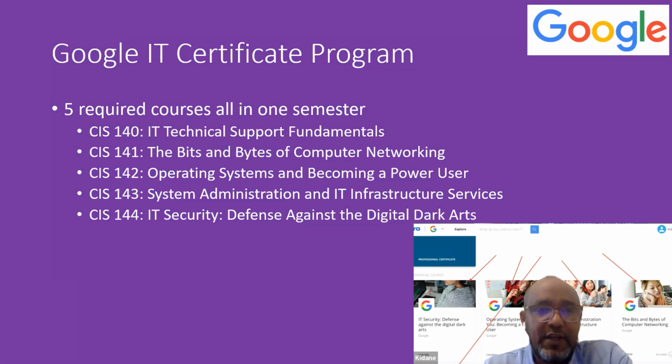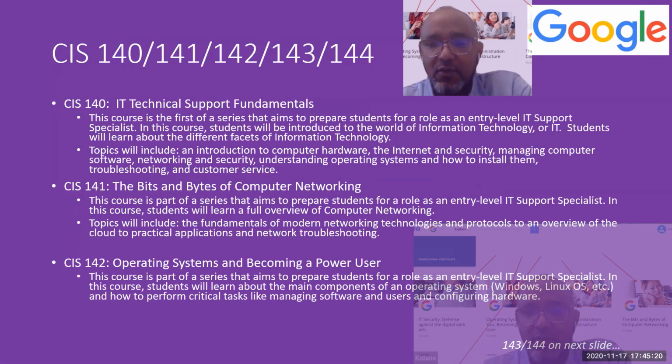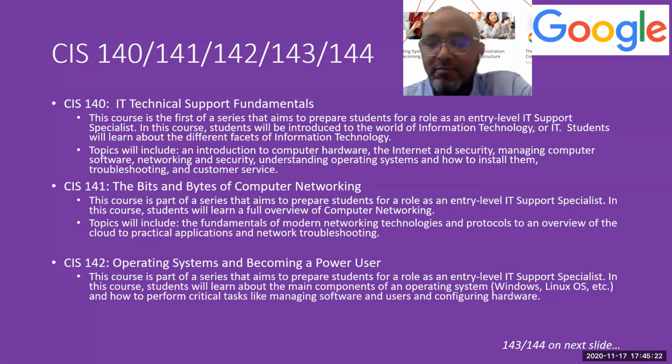So Google came up with an idea of 5 courses. The first one is Technical Support Fundamentals. We'll teach you how technical support works, from accepting a call, resolving a problem, and then addressing an issue or escalation, all this stuff. We'll teach you all about these technical support fundamentals. So now we go firsthand from accepting calls up to how to resolve the problem.